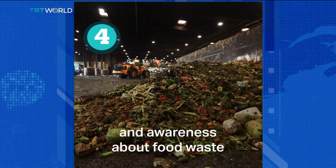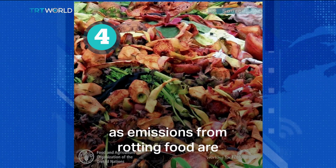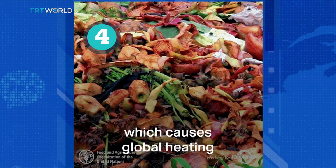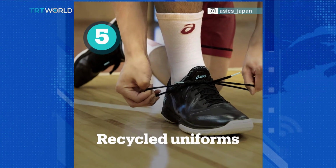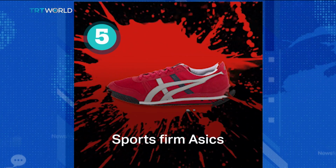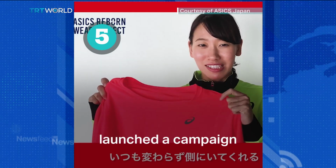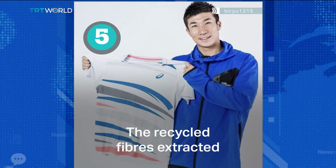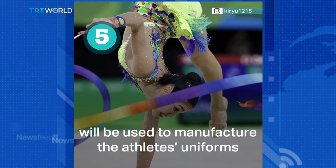Moderate portion sizes and awareness about food waste will be implemented during the event, as emissions from rotting food are one of the largest contributors to the greenhouse effect, which causes global heating. Sports firm ASICS, which will be responsible for the official sportswear at the Games, launched a campaign to gather some 30,000 items of sportswear. The recycled fibers extracted from the donated clothes will be used to manufacture the athletes' uniforms.